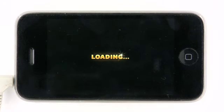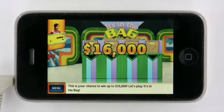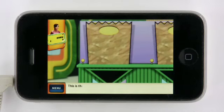Let's see which game they give us. I just want to mention real quick that you get 16 different pricing games available in this game, and so they're always random. All right, I have the chance to win $16,000. And I'm playing It's in the Bag. So let's see the items that we're going to be bidding on.